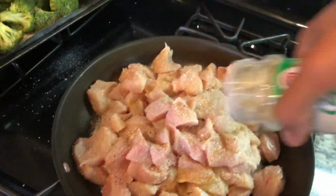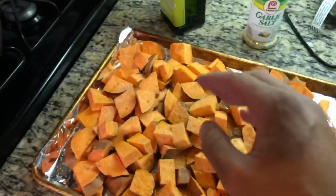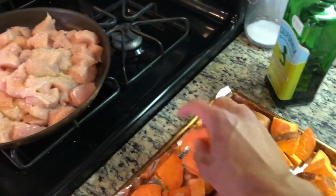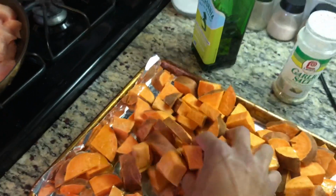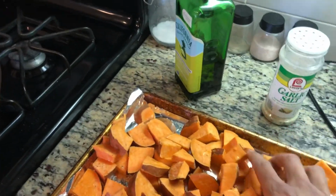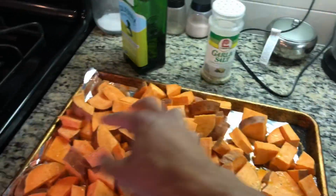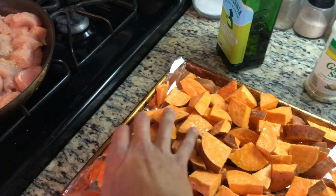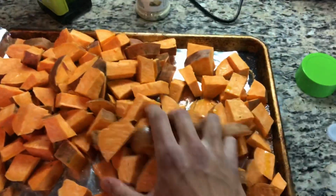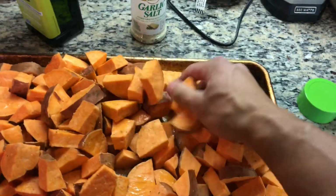All right. So we're seasoned and ready to go. Now lastly, I'm gonna mix it up with my hands. It can get a little messy, but we gotta make sure it's evenly distributed throughout the tray of food. All right. And we're gonna stick these sweet potatoes in for about 30 to 40 minutes at 400 degrees.